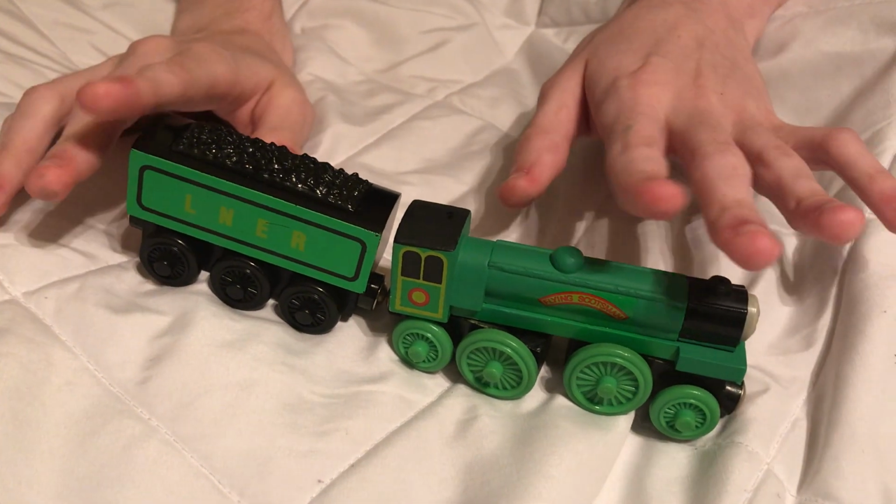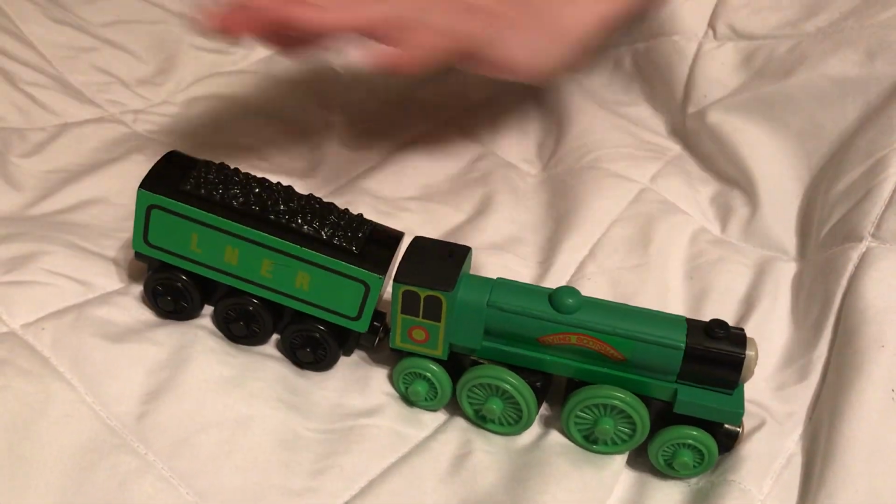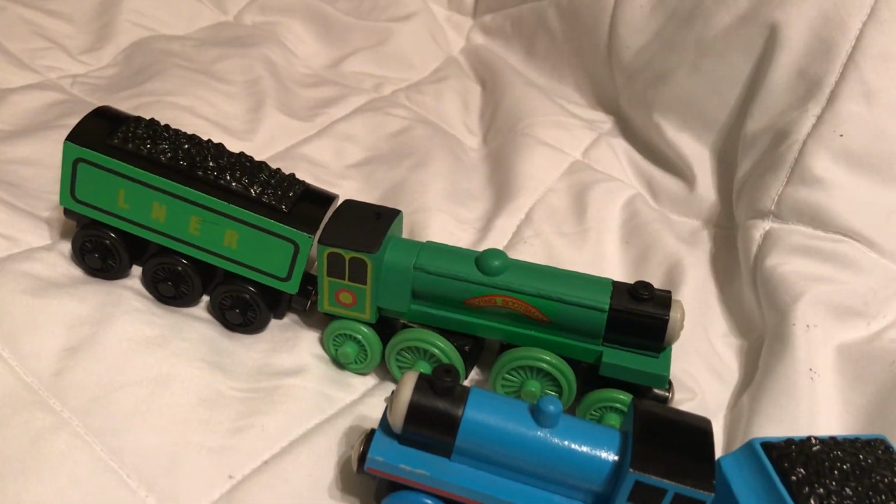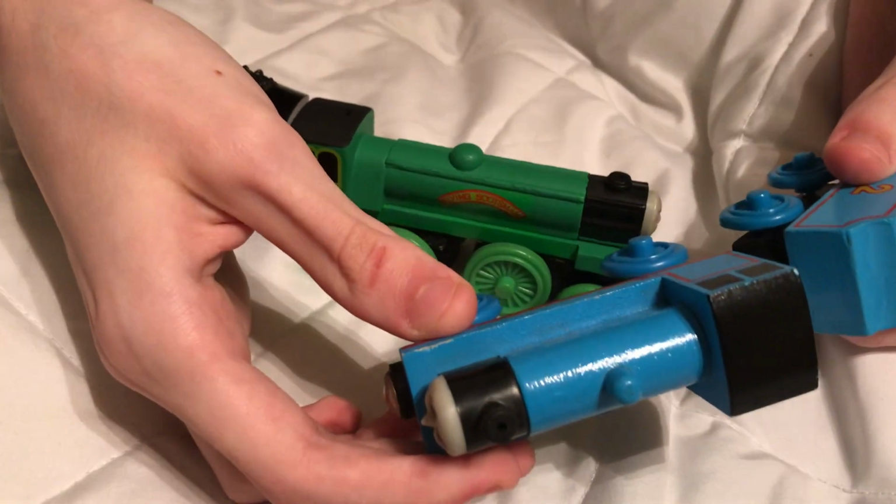Though there are some 1999 trains that are very common, like this Edward here, which is dated 1999. I love Edward to death. I think he's one of my favorite characters. Though I do wonder why sometimes he's cheap and sometimes he's expensive.